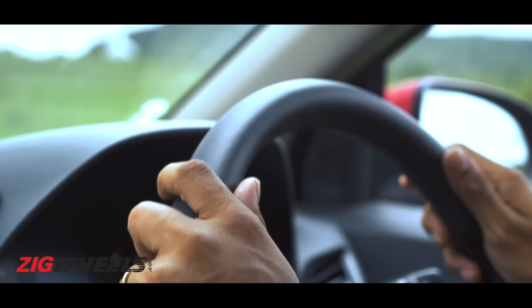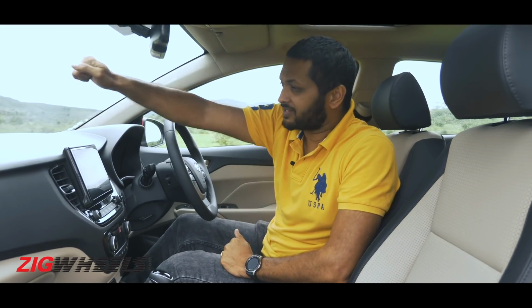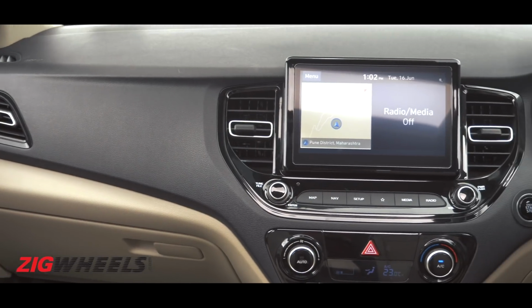Touch points like the steering wheel and the gear lever are wrapped in premium leather. Yes, you don't get any soft-touch plastics on the dash or on the door pads, but the graining feels premium and upmarket.